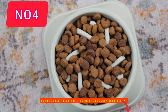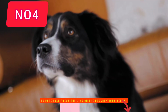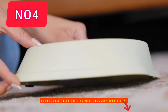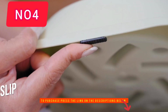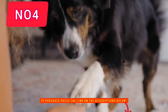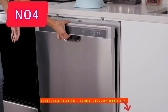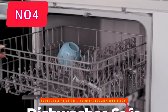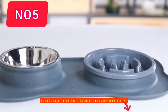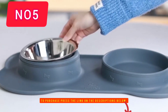Hey guys, so I have this slow feeding dog bowl here that we are going to look at, and I'm going to tell you guys why it is so amazing for my doggos and how it's improved their eating and their health. So my dogs were eating their food way too quick. They were just scarfing it down, which resulted in them choking and vomiting, which was never fun for them or for me, obviously. So we have switched them to these slow feeding bowls, and they're amazing.